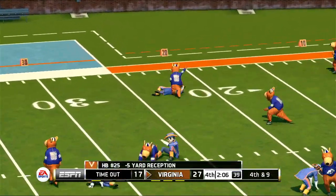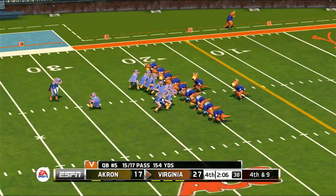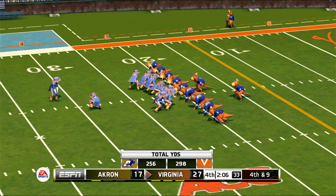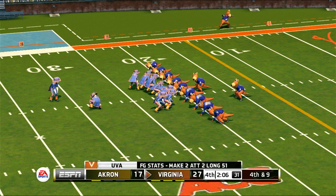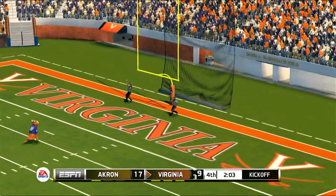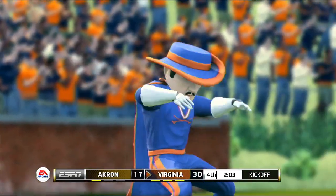Catches it and hit immediately for a loss. They're stopped for a 5-yard loss. This defense is fast enough that they can create negative yards on completed passes. So the offense might want to consider that next time they try that play. Kicks away, and it sails through the uprights.